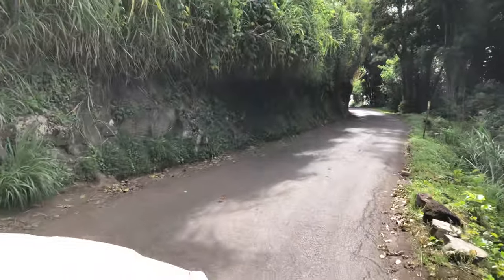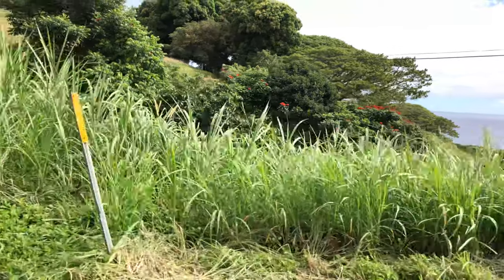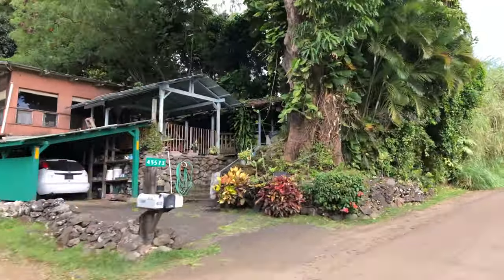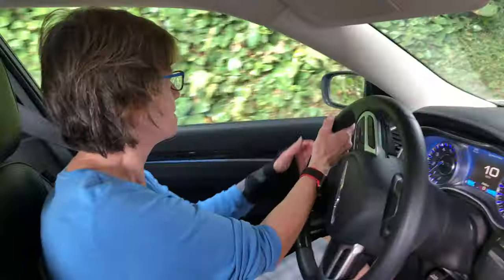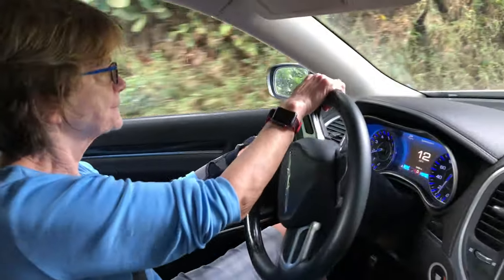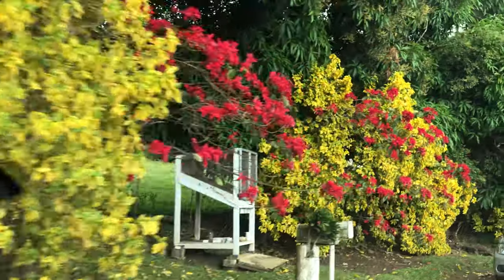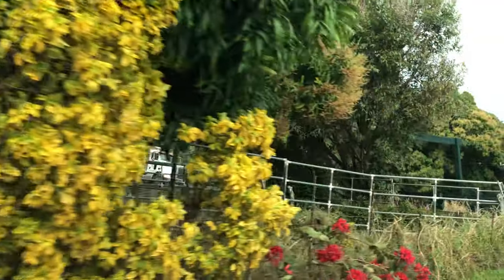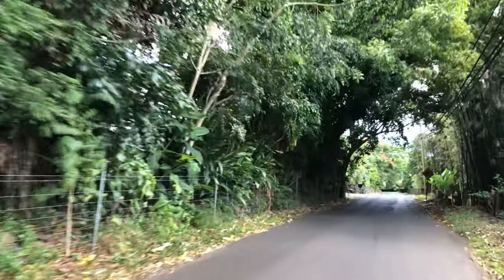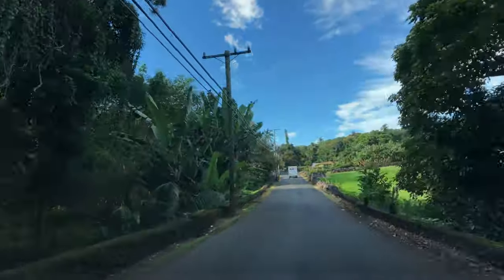That completes our brief look at Ohe'o, and now we are driving back to Hana. Returning along the same route is another delightful experience, especially when your cousin does all the driving. Check out this blazing patch of bougainvillea along the road with the reds and the yellows, amazing stuff. It's the same 12-mile drive back to Hana, completing our look at the beaches and pools south of town.